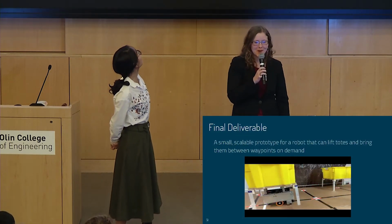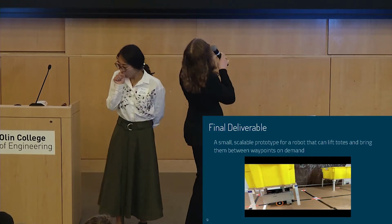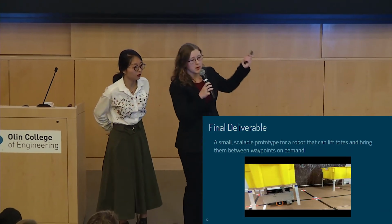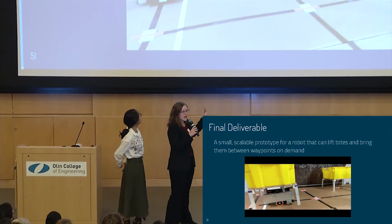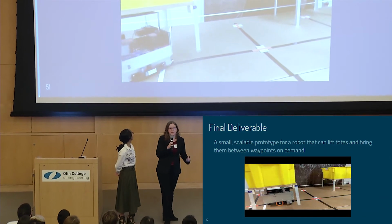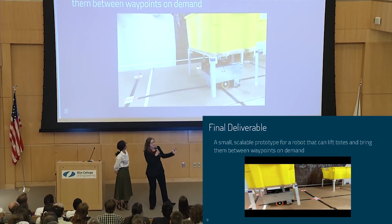Here you can see a video of our final deliverable. As you see, our current robot is able to go to a location where a tote is, following that magnetic tape, align, pick up the tote, and then follow directions given to it by the cloud to bring that tote to wherever else in the warehouse it needs to go.